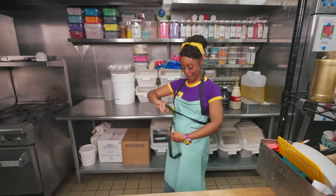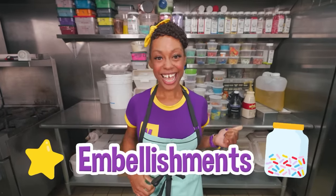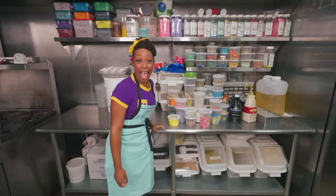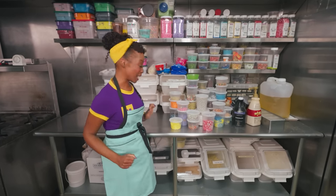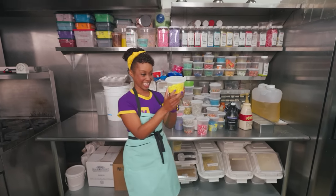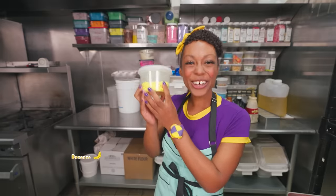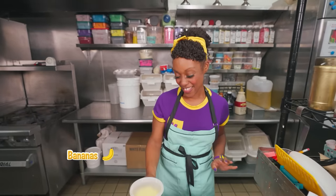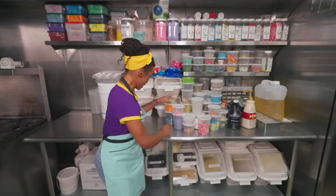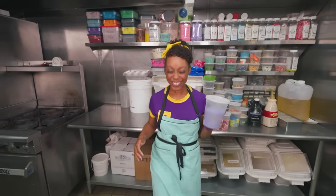First, let me tie my apron up. Check out all these embellishments. Embellishments are little details you can add to a cake. Whoa, and look, there are so many different types of colors and shapes. I'd like to put this on my cake. Do you know what these are? Yeah, bananas. They're yellow, just like one of my favorite colors. Okay, oh, speaking of favorite colors, purple! Yeah, my other favorite color.